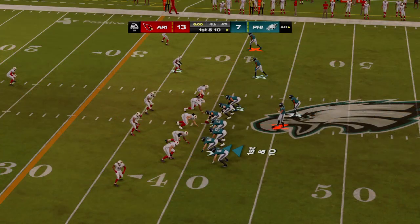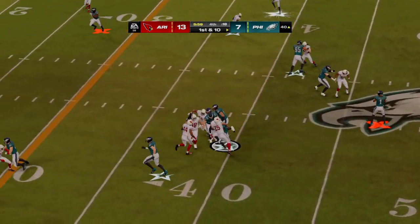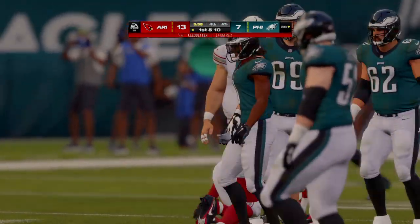So into Cardinal territory now. It's first and 10 right at the 40. On first and 10. Oh, no, he lost the football. And this is recovered by the Cardinals.